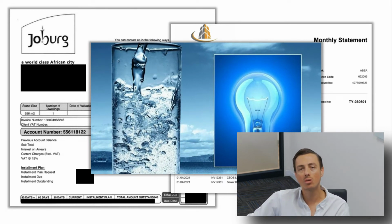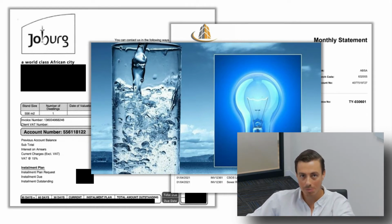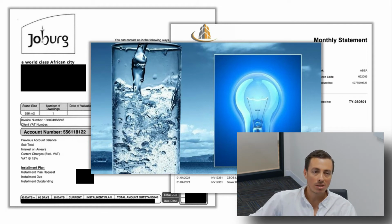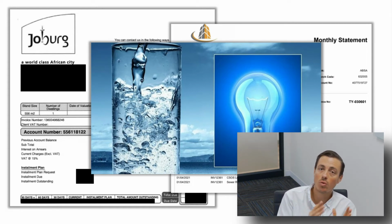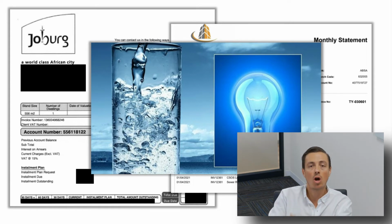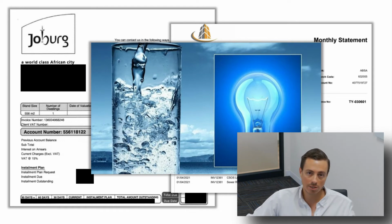Now, these are consumption-based expenses. So when consumption is high, your expense base is high. When consumption is low, your expense base is lower. Sometimes you can get this recovered from the tenant. You've got prepaid meters sometimes, prepaid water or prepaid electricity, or maybe at the end of the month you do a reconciliation and then you charge your tenant a recovery fee. But you have to understand what these expenses are. Again, 3 to 6 months worth of statements so that you can get a trend, so that you can project what the next 6 to 12 months is going to look like.